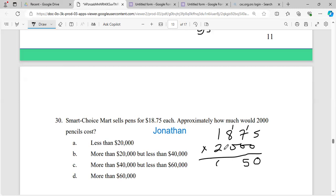Then you're gonna say 2 times 8 equals 16. 2 times 8. Yeah, 16. 16 plus 1, 17. You put down the 7 in the hundreds column and carry over the 1 to the thousands column. Then you're gonna say 2 times 1 gives you 2 plus 1 is equal to 3. So the answer is $37.50.